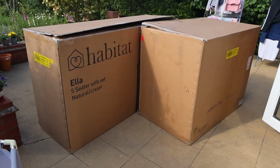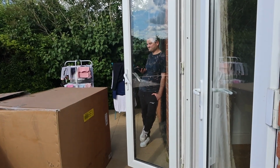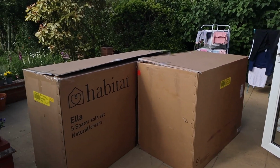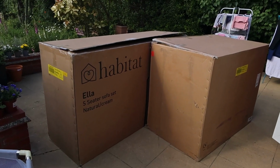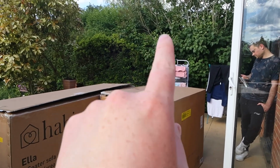And yeah, I think we wanted to get an outdoor sofa for like 3 years, haven't we? Ever since we moved in, really. So I think it's really going to make the space. And we finished pressure washing the patio, so that's all done. And obviously they've got washing hanging out here.